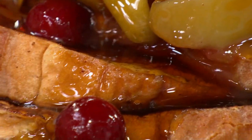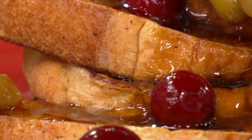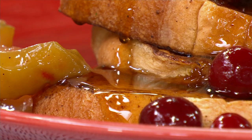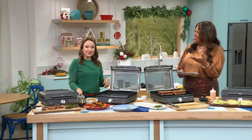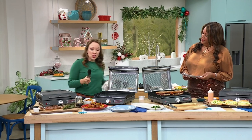When you're talking $18 to get home a second oven and a grill where you don't have to buy any charcoal, you're not going to have the smoke. You could take this tailgating. But talk about the even cooking. So it's going to have that even heat from edge to edge.